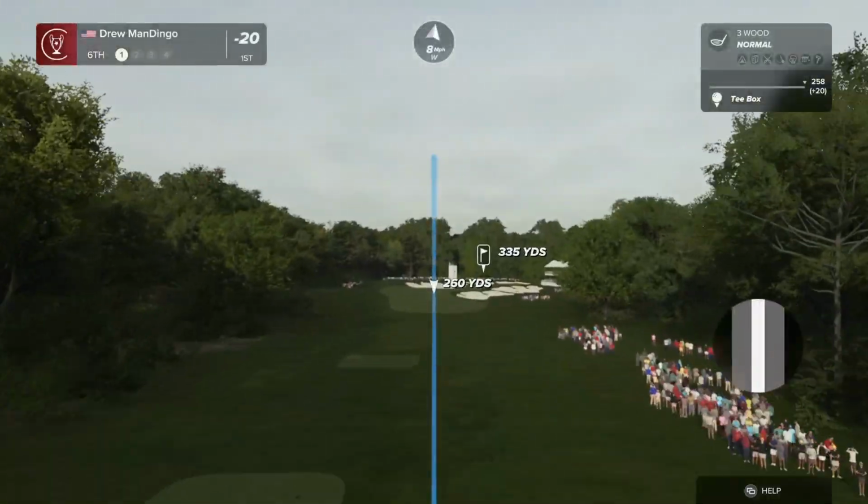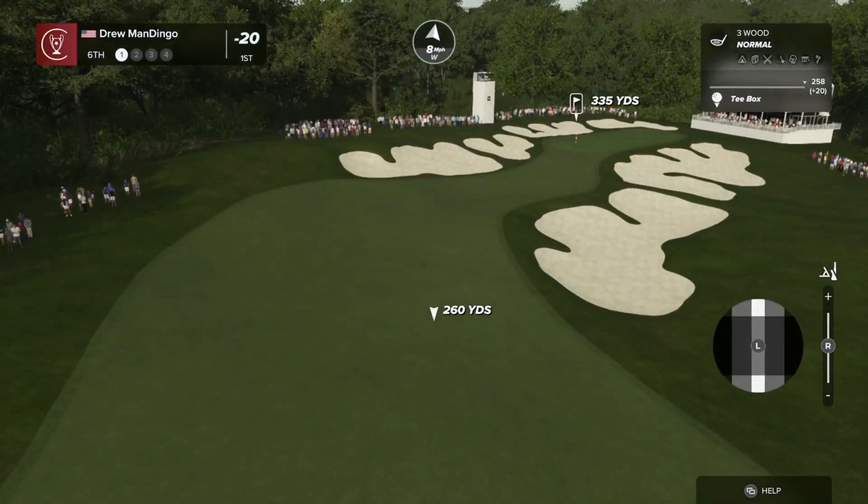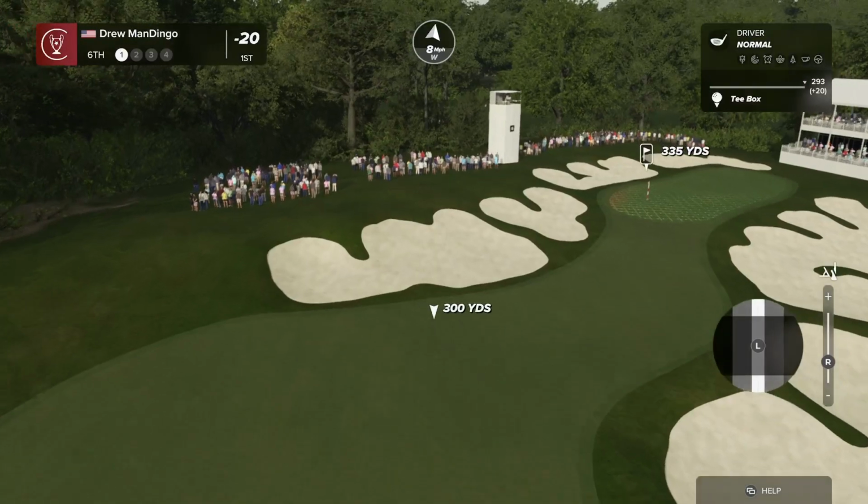Love the short par 4s, Rich. Always an opportunity. Nice birdie back there. On to the next.